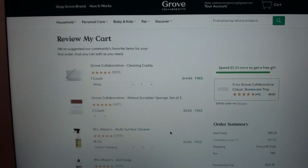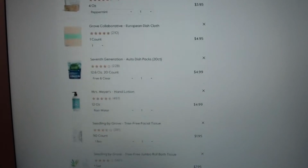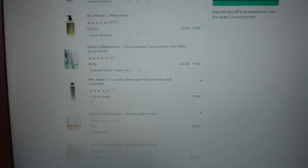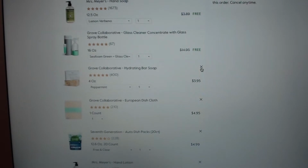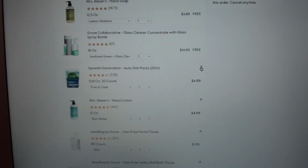You can also turn auto shipments off. So let me show you how to do that really quick. It automatically fills your cart up. Oh, let me show you this too while we're here. It will automatically fill your cart up with stuff. You can delete anything that you don't want. Oh, whoops, I'm still getting used to a Mac. I'm not used to punching. So you just X everything you want out.